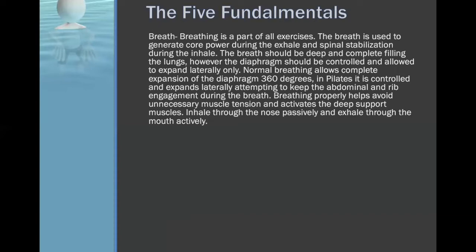But we want to make sure that we're breathing lateral costal breathing. That's a better way to put that. And so you inhale and imagine your rib cage opening out to the side like an accordion, and exhale, bring your ribs back in. Unlike yoga where we fill the belly, fill the chest, we want to avoid that in Pilates. Okay, so normal breathing allows the belly to expand, but we want to make sure, as I said, that we are still keeping the ribs and hips connected and keeping the scoop, which will force us to go into that lateral costal breath.